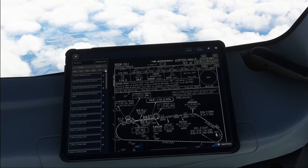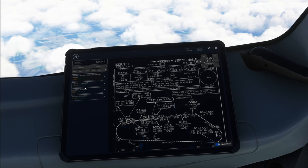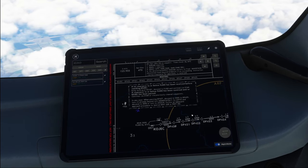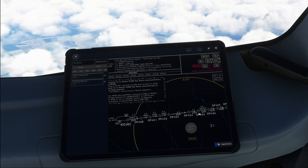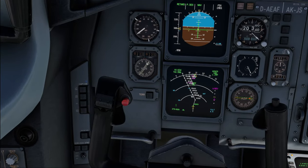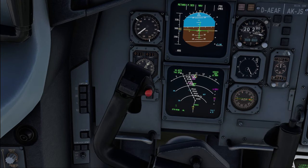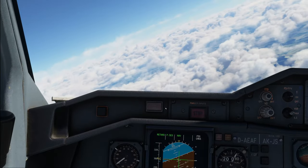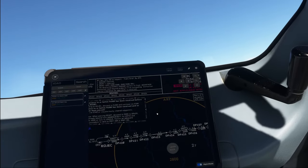We are going to fly the Kojak 1 Victor arrival, which we can see right up here, which is rather easy. You just go straight in, pretty much. And we are definitely going to follow those waypoints over here instead of taking a shortcut, because without air traffic control online at Leipzig, you don't really have traffic information.